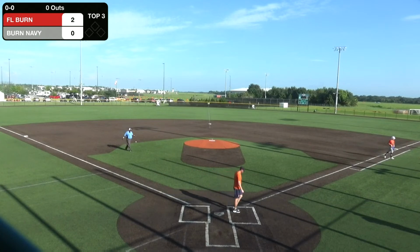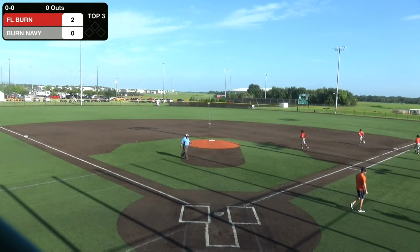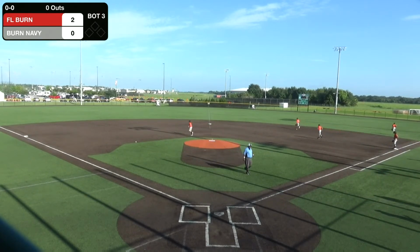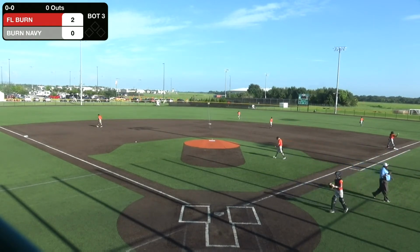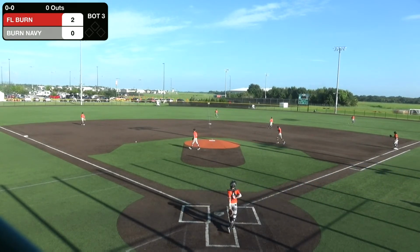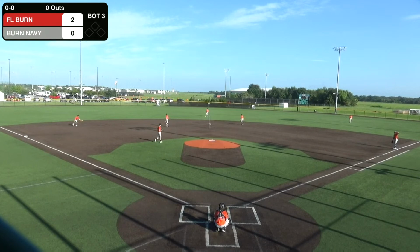And while it looked like they may have something cooking early with a leadoff base runner, base running mistakes again are the theme of today's game for both teams, as the Burn Nationals run themselves out of another inning. And we'll head to the bottom of the third with Burn National leading 2-0. Ellis, Archibald, and McKee coming to the plate for Burn Atlantic in the bottom of the third. You're watching Burn TV. We'll be right back.